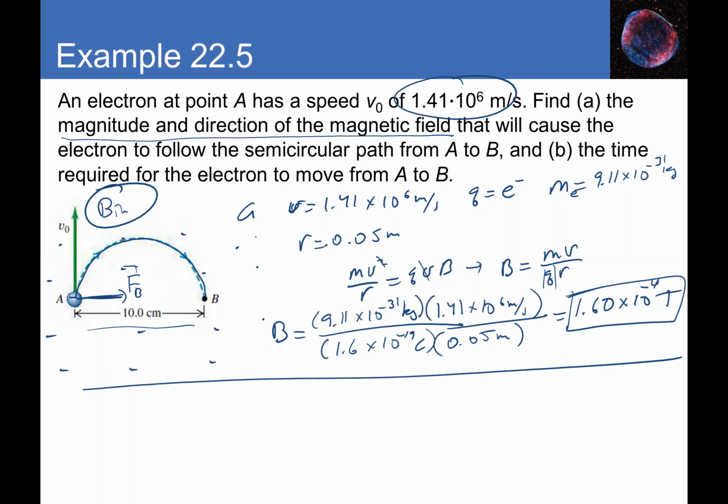All right, so part B, it says, what was the time required for the electron to move from A to B? Well, remember one thing. I want to find basically the time when a particle is moving with some constant speed and covers a certain distance. So what is the distance it's covering? Well, it's from A to B. That's half the circumference, right? What is half the circumference? It's just pi r.